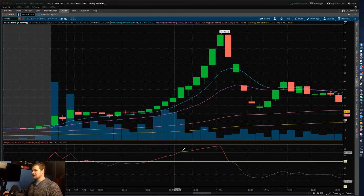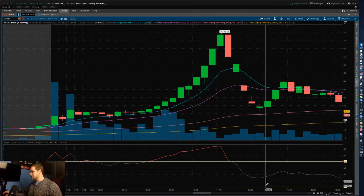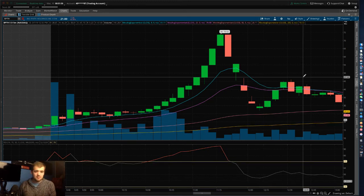So as we start getting up here, never buy when it's up here. Never buy when it's in the red. Buy when it gets down here to 30. As you can see, it was close to here and we had a little reversal. So this indicator will definitely help you guys out.